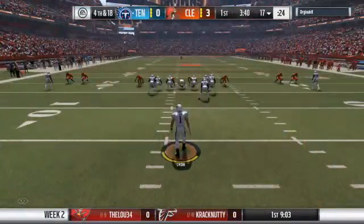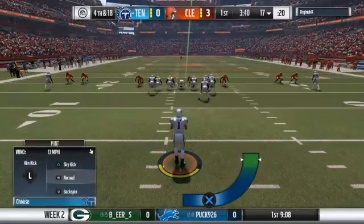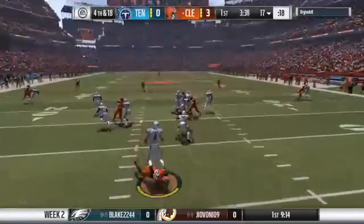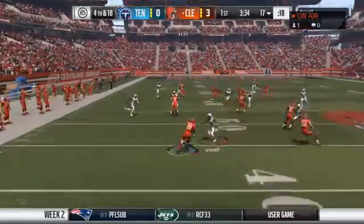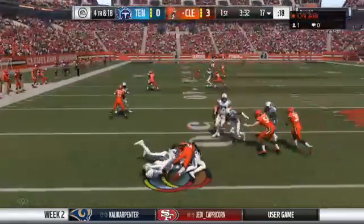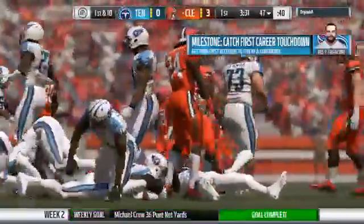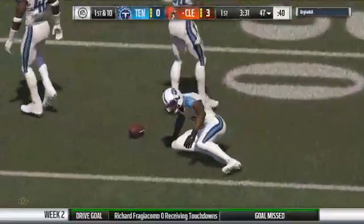On fourth down, here's Lachlan Edwards to punt it. Back deep, Adam Jones. It'll be 37 yards there on the punt, and the Browns will take over, 1st and 10. And now Cleveland geared up to take the field.